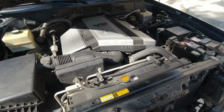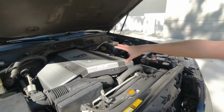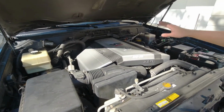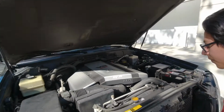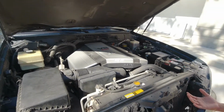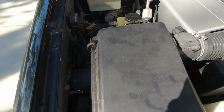So yeah, there you have it. You have your 2UZ-FE, your battery, you have your brake system, you have your massive V8. This is a 4.7 liter that does like 2 miles to the gallon or something like that. It actually does 16 on the highway, 13 in the city. So it's pretty bad, as you'd expect from a car this size. You have your air intake system, and that's about it.